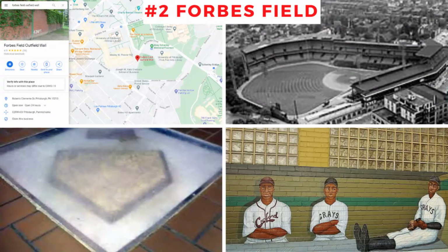If you are a fan of America's favorite pastime, then Pittsburgh has some great history. The only city with 2 black professional teams, the Homestead Grays and the Pittsburgh Crawfords. You can also go to Oakland to find a piece of the outfield wall of Forbes Field that is still standing. You can also go inside Posvar Hall to find home plate.